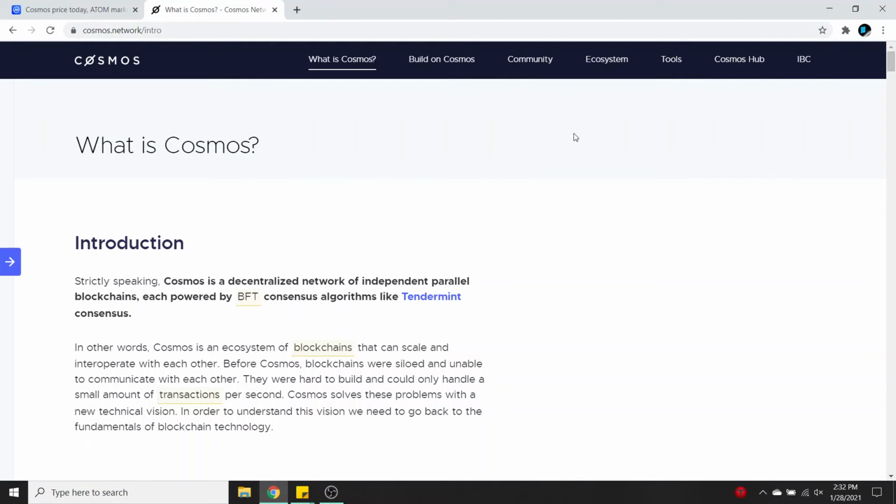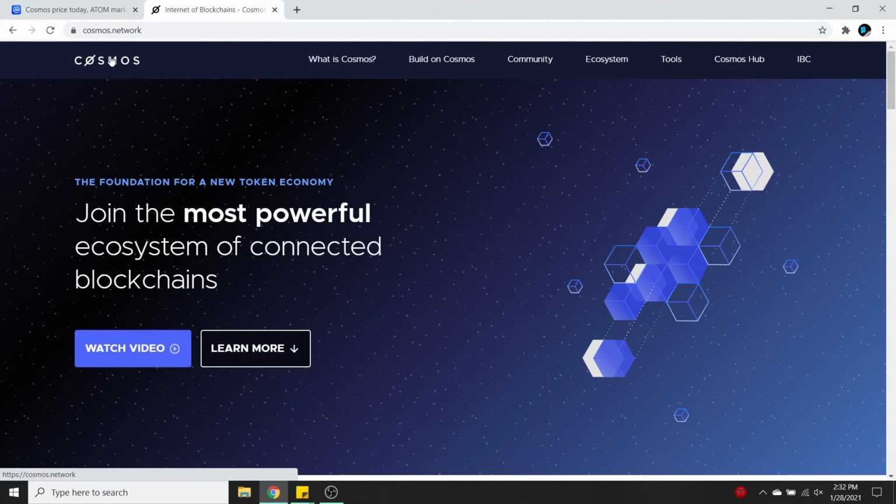Unfortunately for me, I prefer projects that have more of an end user type product, something that people can actually use in the modern world. Rather than this, Cosmos seems more like it's for developers, which I'm sure it's a great project. It's just, it's for developers, and those are the people that are going to understand what Cosmos is all about to a deeper understanding.